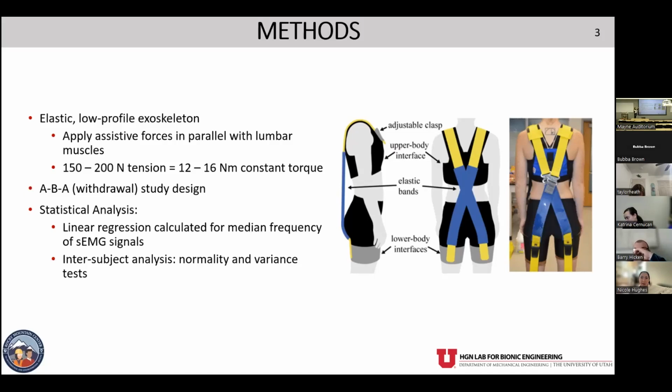They had an ABA withdrawal study design, so they did a control, which is without the intervention, then a test with the intervention, and then back to another control. So they compare the intervention to the first control, and then they compare the two controls as well to see if there were differences. And then for statistical analysis, they focused on a linear regression for the median frequency of these EMG signals. And then they also had inter-subject analysis, which was very small.